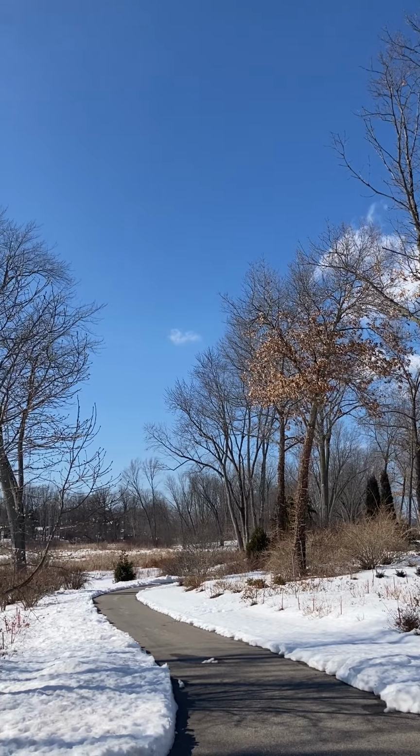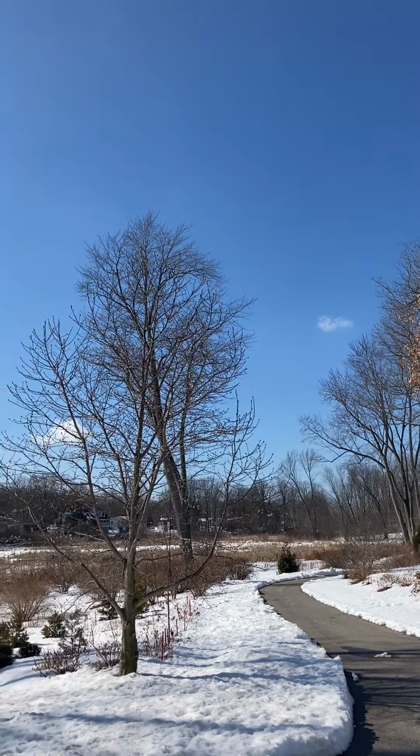Turns out that the garden in the afternoon is just as beautiful. So a much easier walk this week thanks to Dale and the snowblower, so thanks for doing that, Dale.